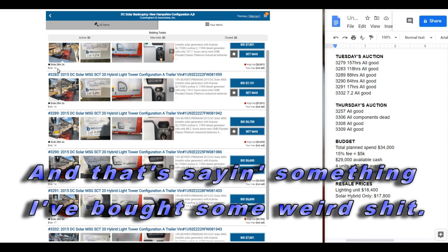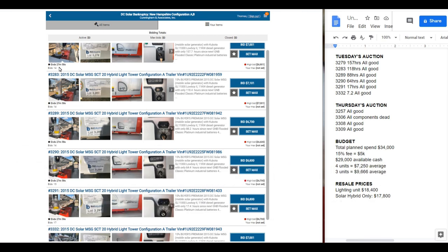So, as you see, the countdown timer is ticking away, down to 27 minutes before this auction ends. I have isolated it down to this list. These are the trailers that I am interested in most. And over here, you'll see where these trailer numbers were from. These are the ones I checked when I was out there physically. We also have a backup auction on Thursday, which is for the solar hybrid only. So there's no lighting towers like these ones have.